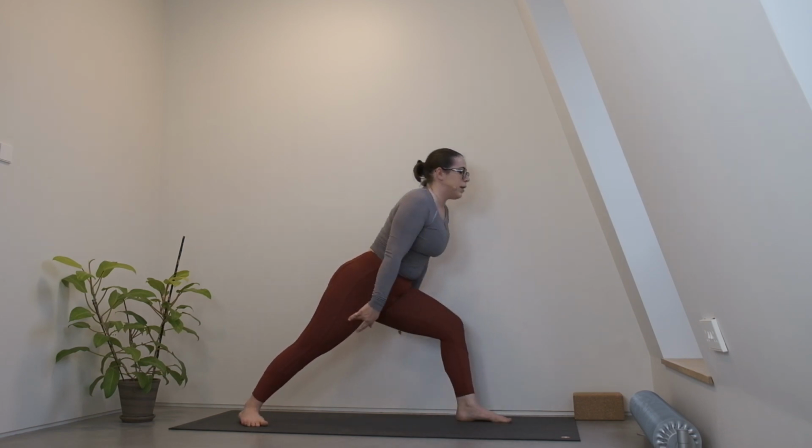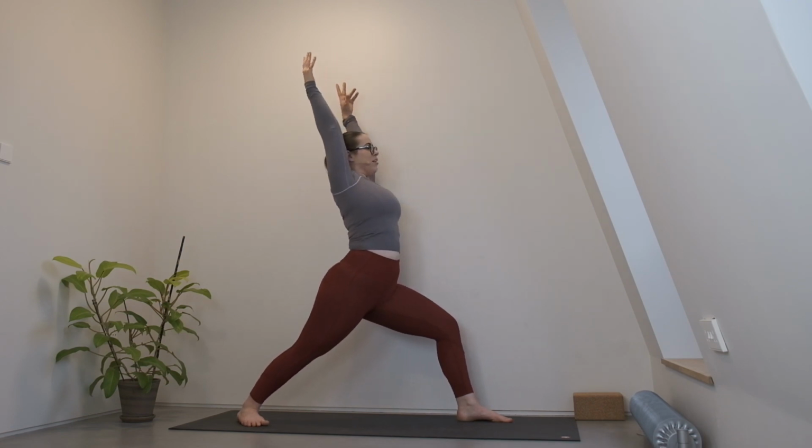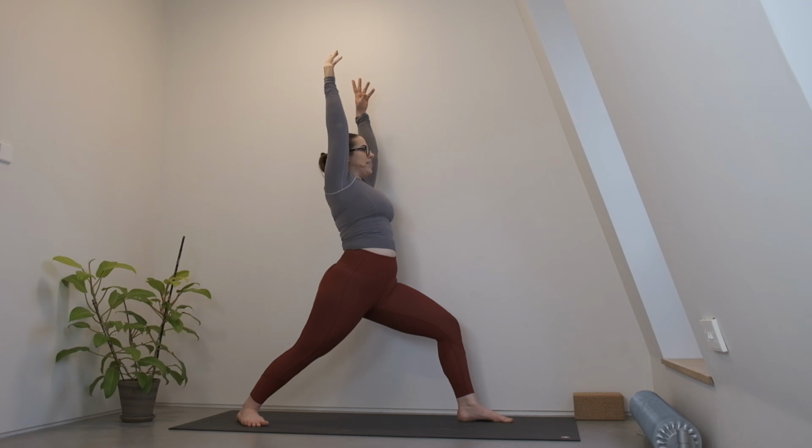As you inhale, lifting through the fingertips, bending the front knee generously. Front of the body opens as you push into the outer edge of the back foot. Allow the breath to settle, allow the fronts of the ribs to soften and the pinky fingers to spin towards the center of the body.